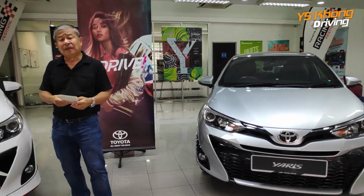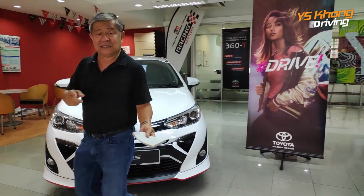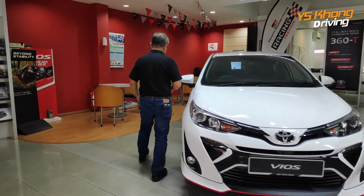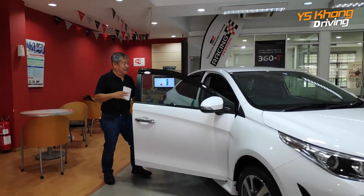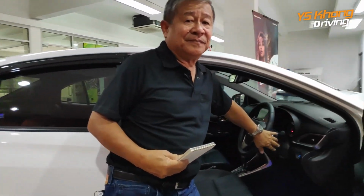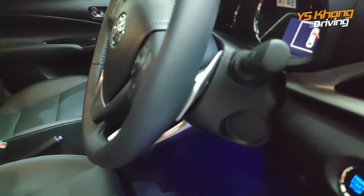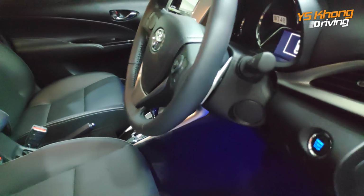And there is the paddle shifters. Okay, let's have a quick look. The Vios comes with paddle shifters, okay, which I complain the Yaris doesn't have.